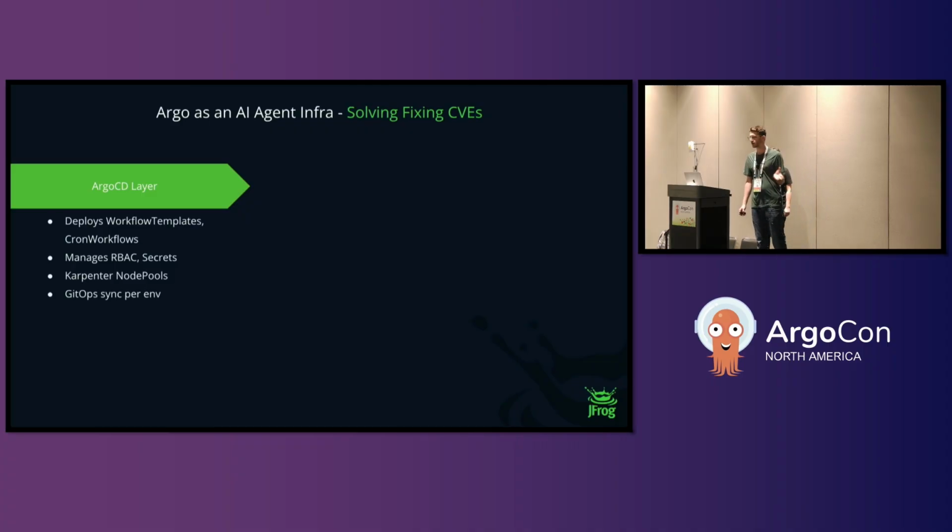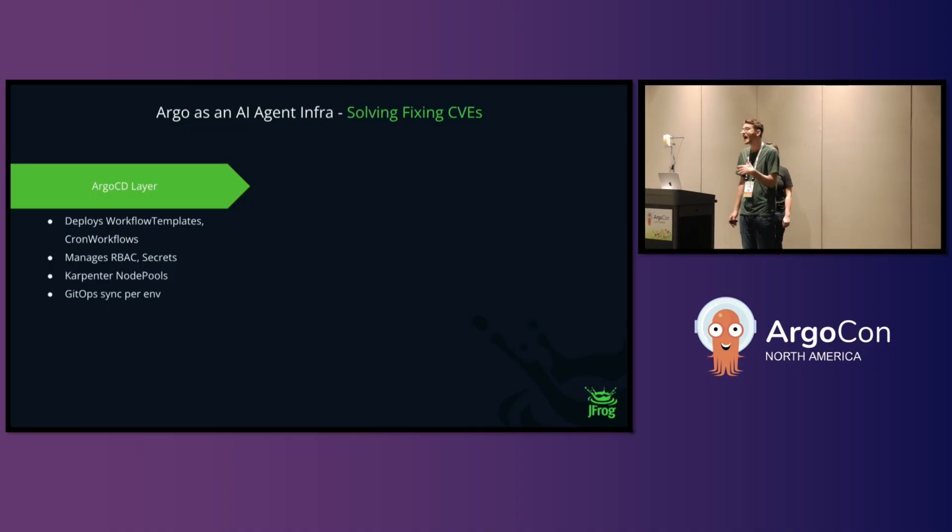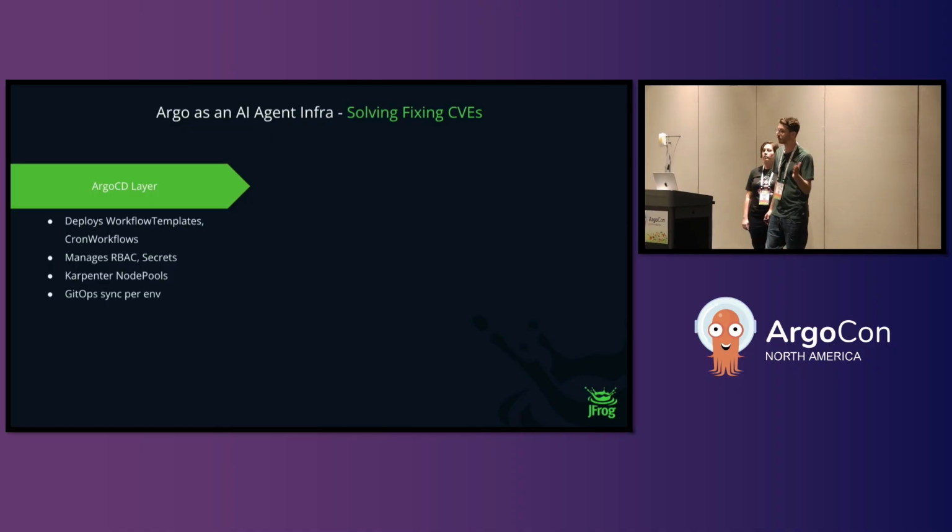The first is simply the Argo CD layer. This is the layer that deploys the workflow templates and the cron workflows that we're using. It manages everything that has to do with RBAC and secrets. It manages the Karpenter node pods. And it also allows us to do GitOps syncs per environment, just like everyone else using Argo CD out there.